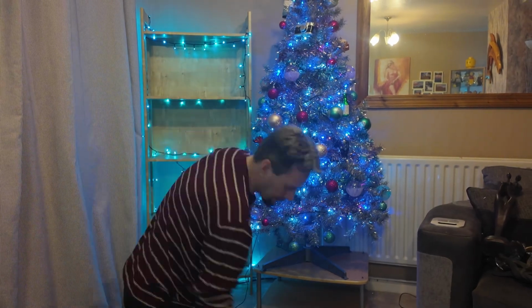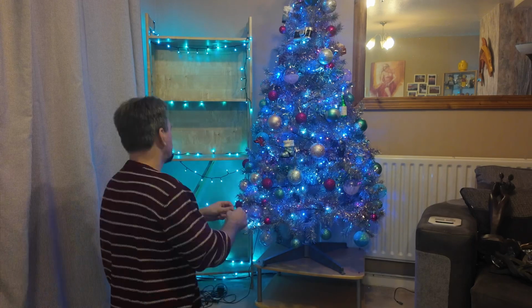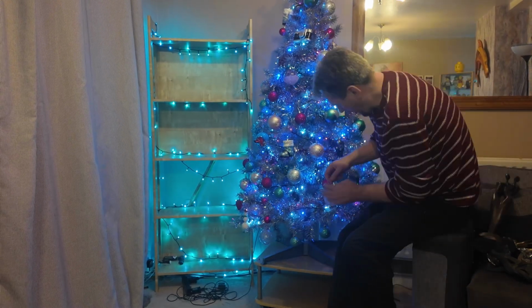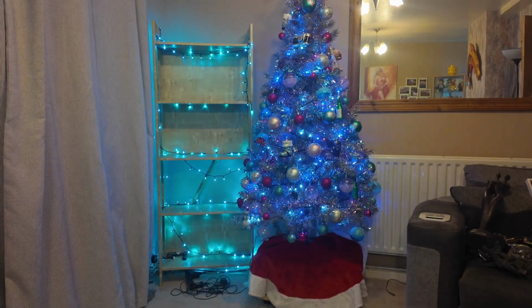The only one thing with the lights that I've got with this Christmas tree is when you first switch them on, you've got different modes and it doesn't remember the mode. I don't like them flashing or anything else. I like it static, so I have to get down, press it like 7 times and then it's on static, which is not too much of a problem.